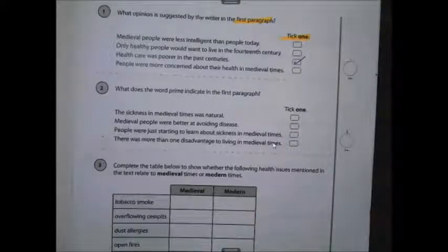At no point did it say anything about intelligence. No. Only healthy people would want to live in the 14th century. Well, that is not implied or suggested at all.